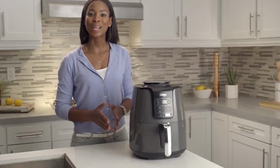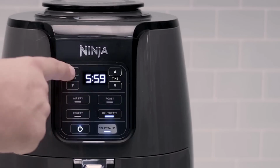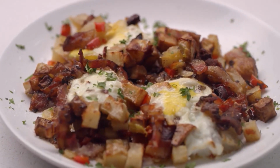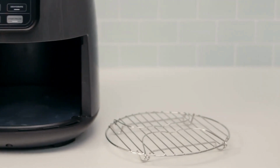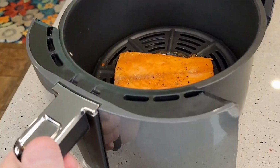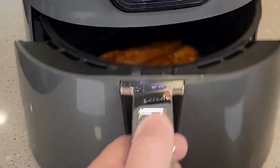Let's dive in. First up, we have the Ninja AF101 Air Fryer. This kitchen powerhouse lets you enjoy crispy, delicious meals with little to no oil. From fries to veggies, it's perfect for busy families looking for healthier meal options without sacrificing flavor.